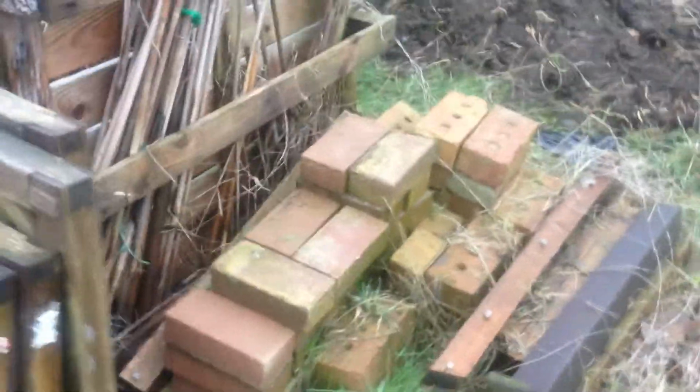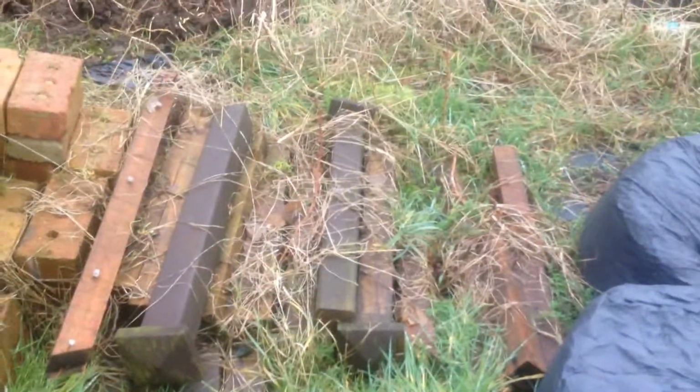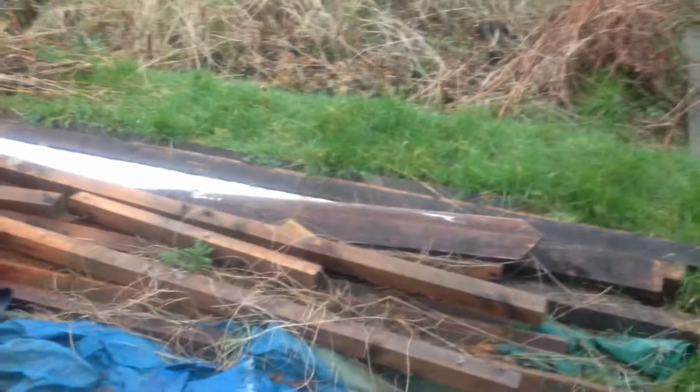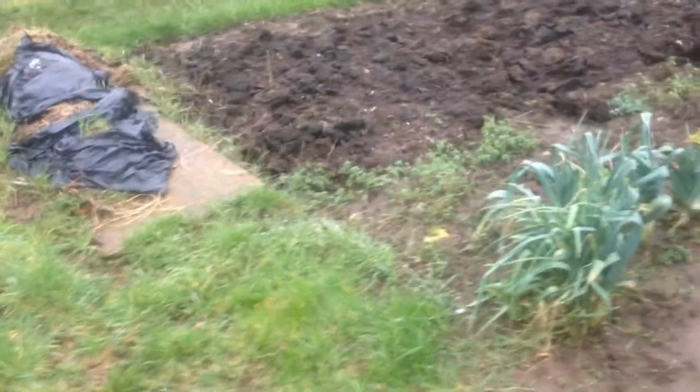Lots of bricks for pathways, posts for beds, possibly use them for edging as well. I don't know, they're a bit small, but I've got these over here as well, so I'm going to start edging beds and things this year and just getting a bit of definition. As you can see all the way along here, the couch grass just grows and grows, so I really need to get rid of that.